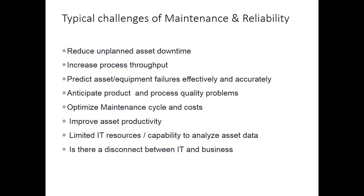Typical challenges of maintenance and reliability. Again, preaching to the choir here, and I'm not going to cover all these, but reducing unplanned asset downtime, increasing throughput. To me, if you stand on the soapbox of throughput and safety and schedule and quality, you cannot go wrong. So predict asset equipment failures effectively and accurately. It's called precision maintenance in OEM language today, but we can't be precision predictors if we don't have the data.